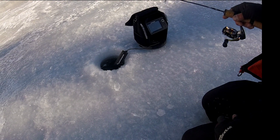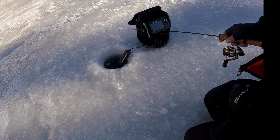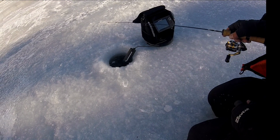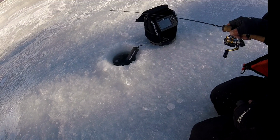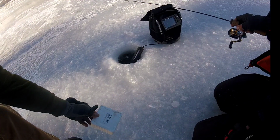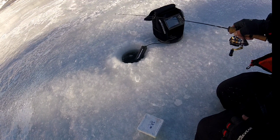Bit instantly. Got bit instantly on the jig. Oh, I got fish all over it. Oh, yeah. Yes. All right. I need to switch to bait if they're not going to eat the lure. It's freezing over instantly. Oh, yeah. I'm marking like 4 or 5 fish already. Really? Yep.